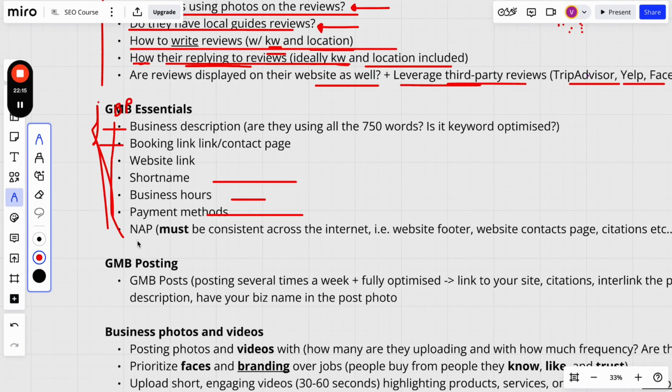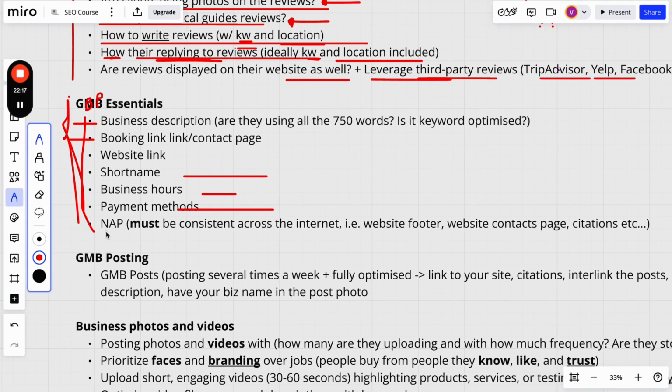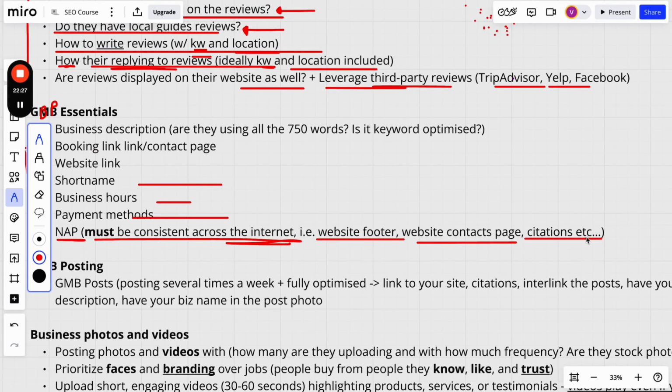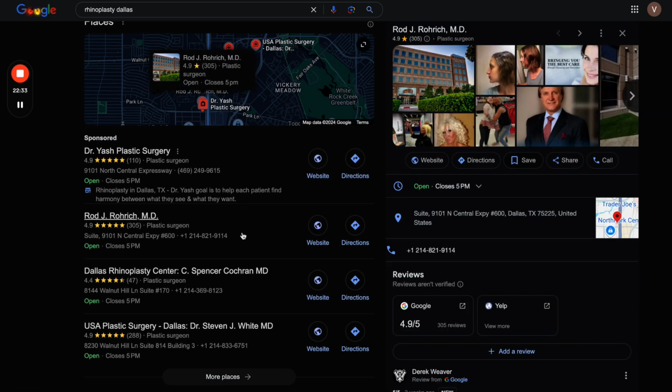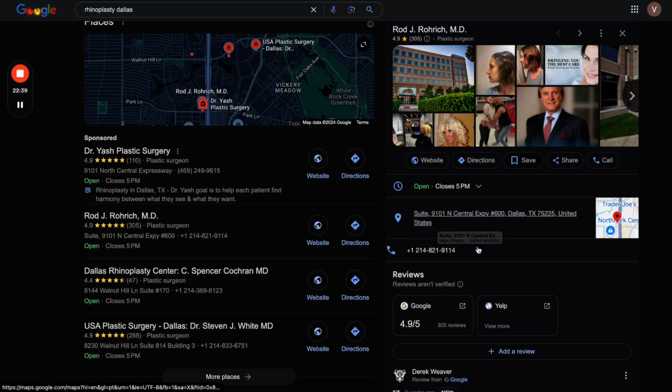Now, final thing here, NAP, so that stands for name, address, and phone number. This must be consistent across the whole internet. That is your website footer, your contacts page, your citations, and your listing as well. So what I mean by this is if I click this right here, and the address is this on Google, I want to make sure that when I go on the site, I see the exact same address, name of the business, and phone number.